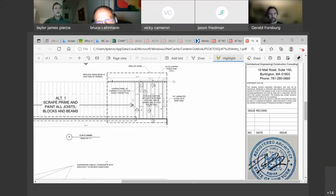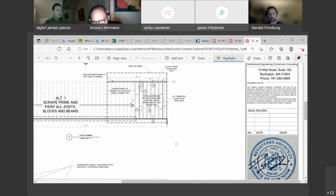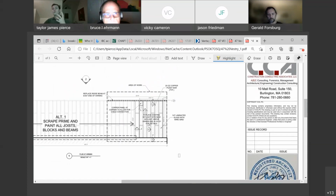I was trying to save the co-op some money by going with fewer bays. There are essentially nine bays, and about a foot and a half across. So I was trying to save some money and just bridge a couple of these joists. But with the copper and the glass sizes that we were after, and the lamination and the uplift, it just became difficult. And talking to Landmarks, they said, no, we really want you to match what is there.